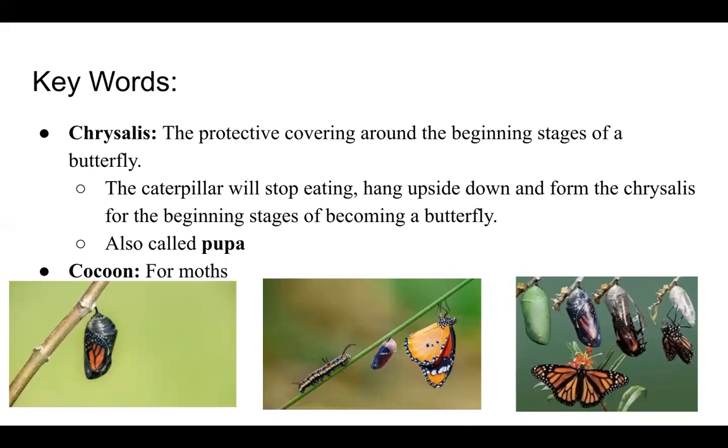And the pictures at the bottom here on the left-hand side, you can see the chrysalis and the butterfly forming inside of it. In the middle there, you can see the caterpillar, which then goes upside down to form the chrysalis, and then the butterfly emerges out of the chrysalis. And then on the right-hand side, you can see the different stages of the chrysalis. It first starts out green and more hard, and then it becomes kind of transparent and see-through, and then you can see the butterfly grow and become ready to emerge out into an adult butterfly.